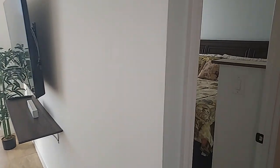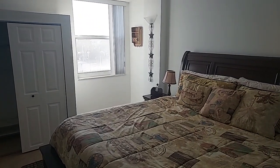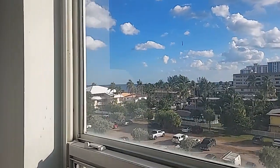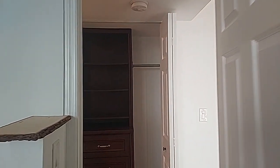It is a one bedroom. Here's the one bedroom with a king size bed. A closet here. It's got a storage up top. What's nice is in the corner of the bedroom, you also do have a view of the Atlantic Ocean. Now in the hallway here is a nice little storage closet.